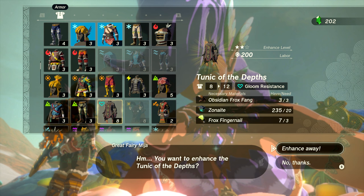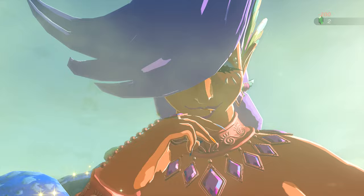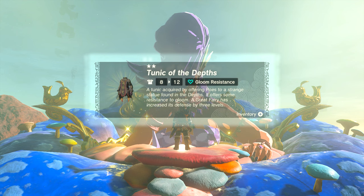So we'll do Tunic of the Depths first. And then I could always go back over to the stable and sell stuff and get more rupees. Frankly, I probably should have done that first. But let me just see what I'll need, because I could possibly even get the Tunic of the Depths upgraded to the maximum. Right now we're at 3 stars and that's awesome. Love that.